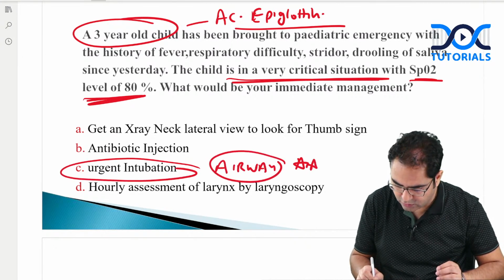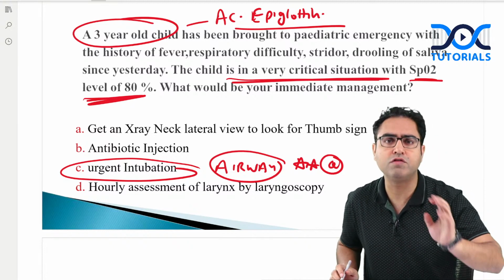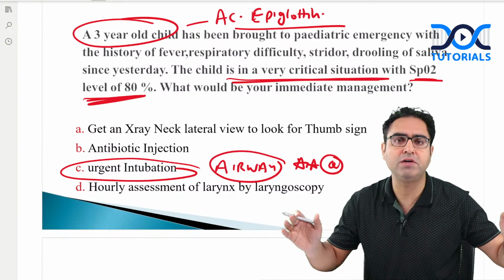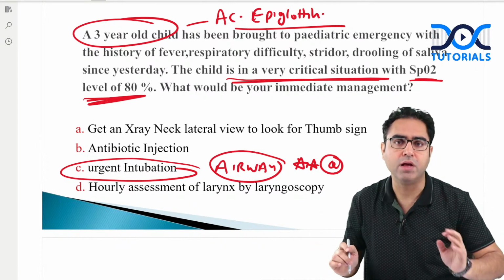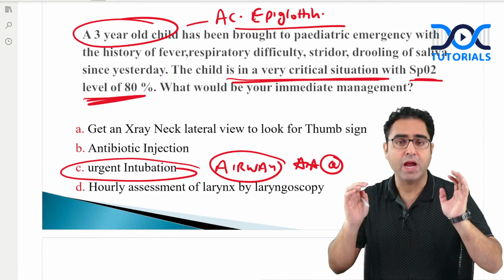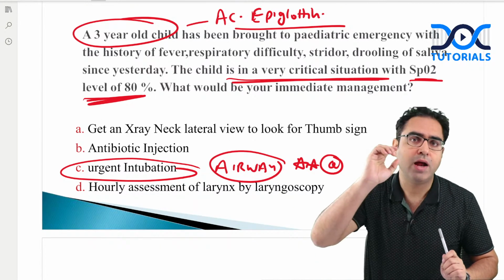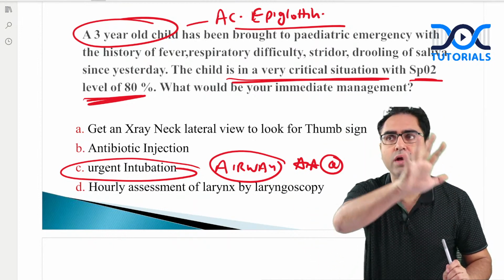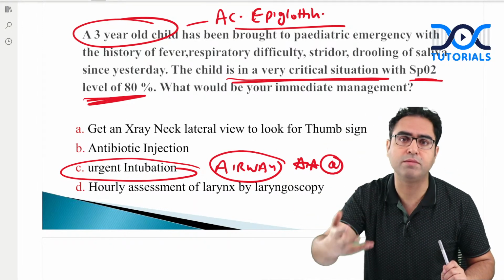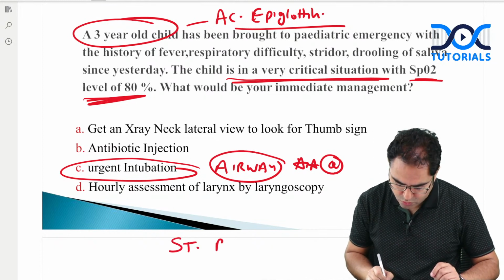This is the type of question asked in pediatrics, ENT, medicine and surgery also. Whenever the life of the patient is at risk, don't think of X-ray or antibiotics. First of all, airway. Airway is the main thing, by intubation. It's a baby with acute epiglottitis, 2 to 7 years of age. Thumb sign is there, and the very common confusion now is what is the most common organism to cause acute epiglottitis. Again, I will say, it is Streptococcus pyogenes.